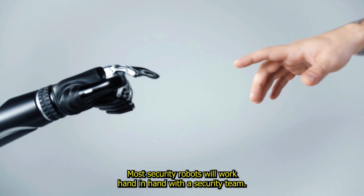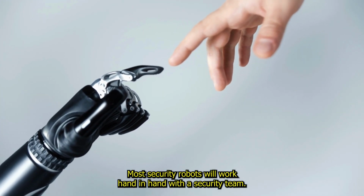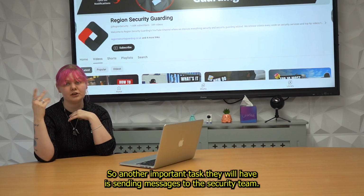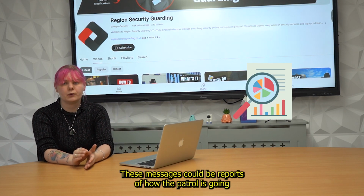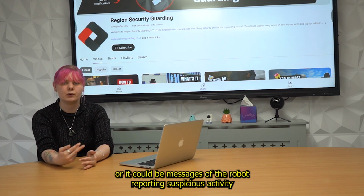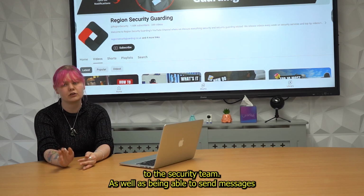Most security robots will work hand in hand with a security team. So another important task they will have is sending messages to the security team. These messages could be reports of how the patrol is going, or it could be messages of the robot reporting suspicious activity to the security team.